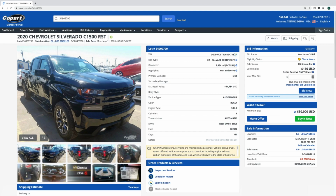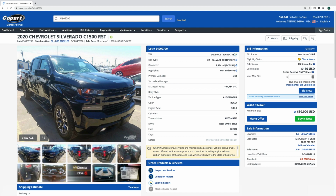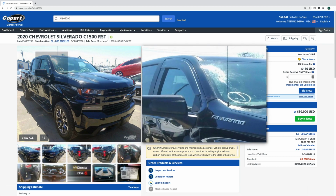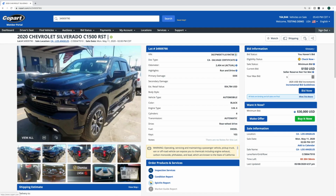On your desktop, you can inspect the ins and outs of your favorite vehicles from the comfort of your home or office with our larger images. By hovering over the images, you can magnify certain areas of the vehicle you want to view in greater detail as well, giving you the opportunity to inspect every inch of your favorite cars, trucks, and SUVs.